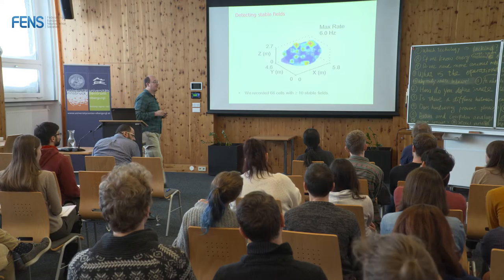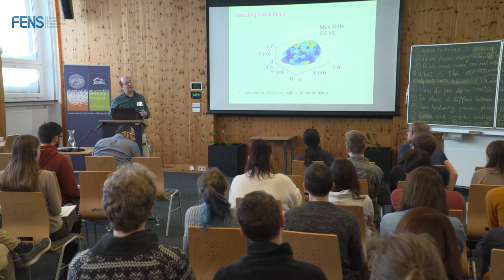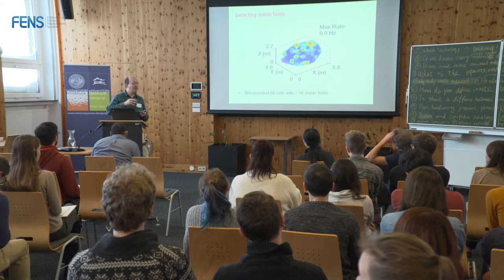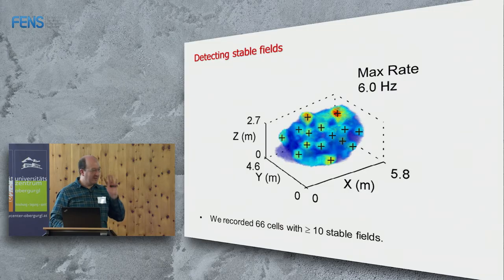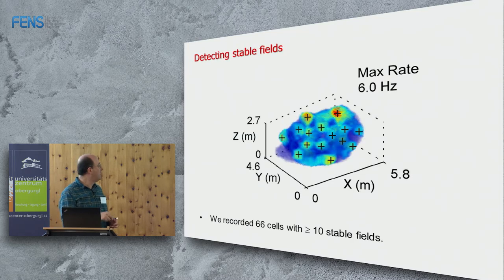Is it less stable than in 2D? I don't know. It's hard to compare directly because nobody is really doing the per-field stability analysis in 2D. We just wanted to make sure we take real fields rather than some noise. And so we recorded 66 cells from medial entorhinal cortex with more than 10 stable fields.